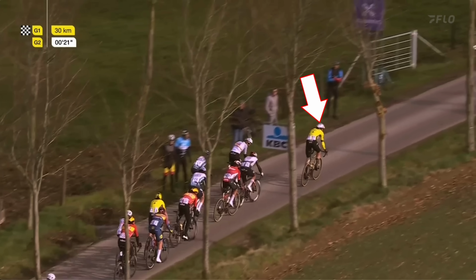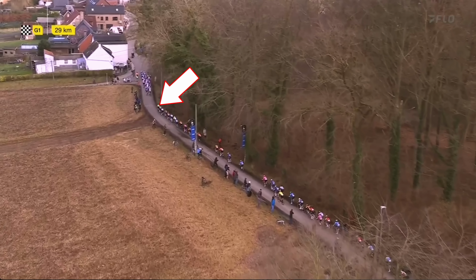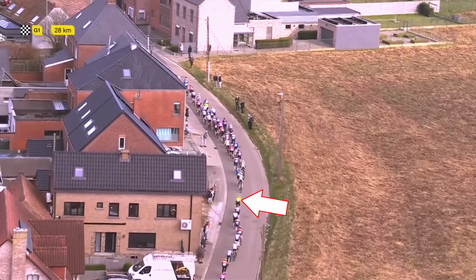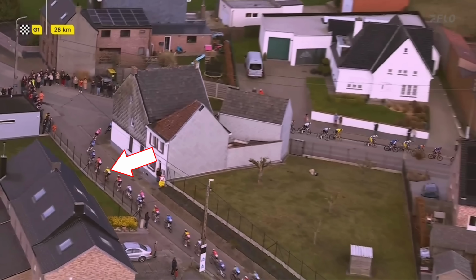Well, Wout van Aert was drilling it like crazy. Finally, he started to blow, started drifting back, and Thies Benoot's on the front trying to close the gap. As Thies Benoot's closing the gap, that group is splitting in half, and we see Thies Benoot close the gap, but Wout van Aert is not in that front group. He's back there with Arnaud Delee, who's riding the front. It'll take just a little bit longer before we see Wout van Aert close the gap with 28 kilometers to go.